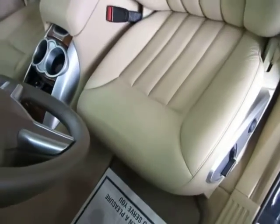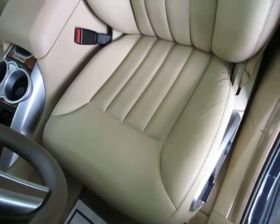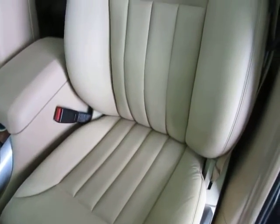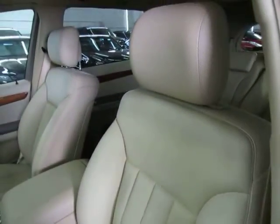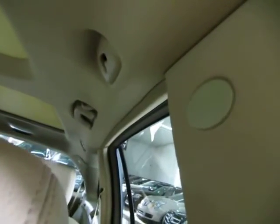Let's go ahead and pan over the seating area now before I sit down so you can see it's in great shape without any cuts, tears, or burn holes. As a matter of fact, there are no burn holes anywhere in the seats, door panel, headliner, or carpeting, and there's no odor of smoke, so it looks like the previous owner may have been a non-smoker. Curtain side airbags, as well as seat side airbags. Let's go ahead and get it started.